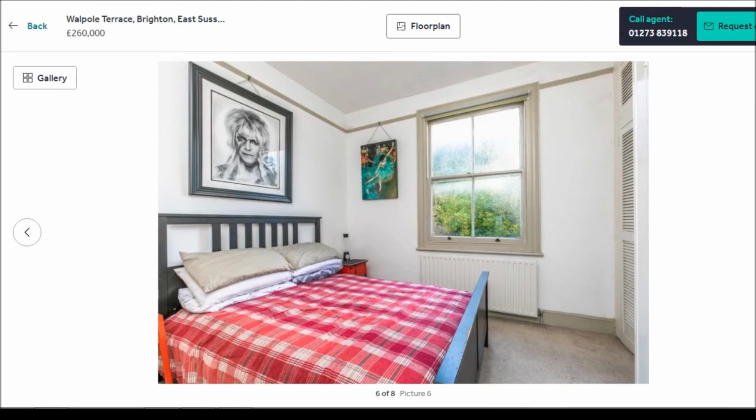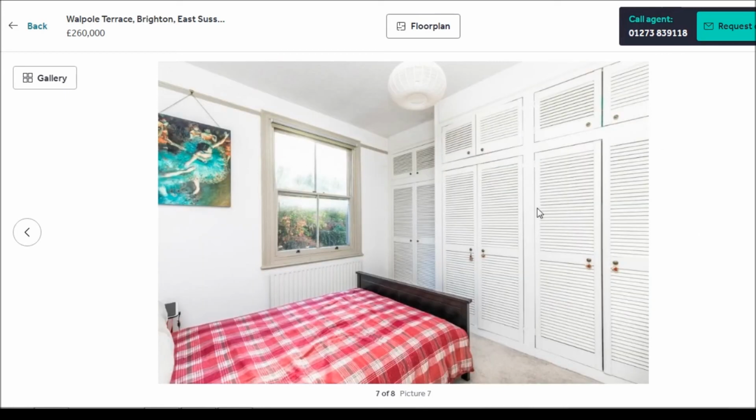And the bedroom, which also looks decent sized as well. It's the only bedroom in the place, but yeah, decent size. Got a nice window, a picture of Bowie up there, and some built-in storage there, cupboards. Another view, so yeah, whole wall basically built-in storage, which is very helpful.